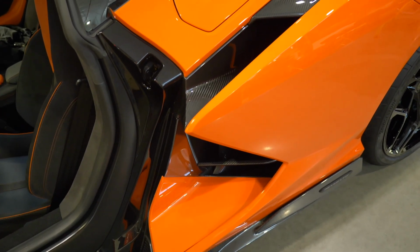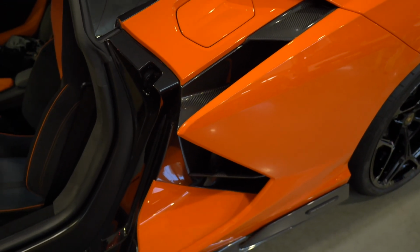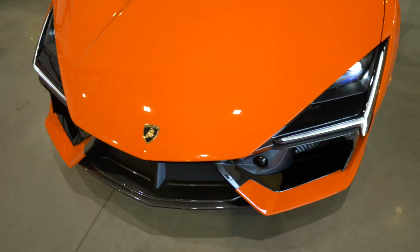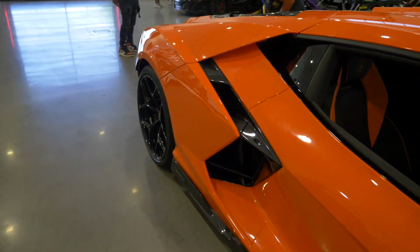Side profile right here. This is a very nice car. It is immaculate. When I first saw it on sheet, I actually was not a fan of this car. Really was not. But after going through and seeing it in person, this thing is a different breed.